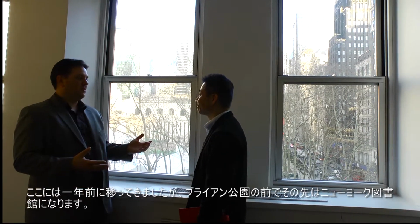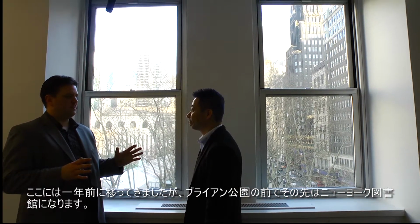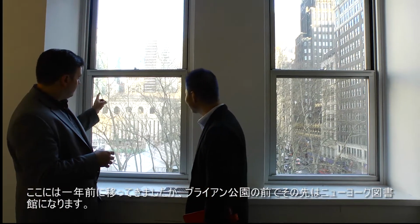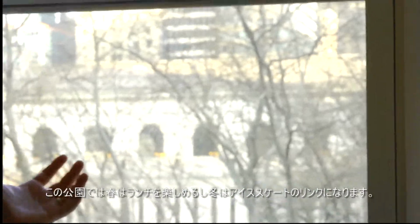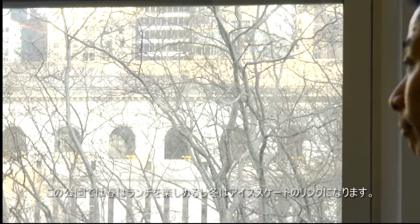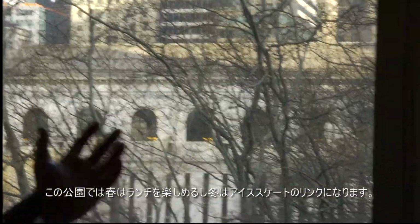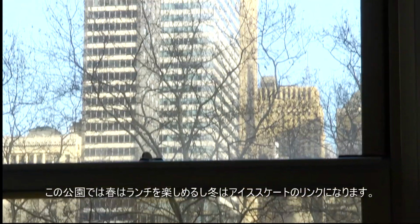When we relocated to this office about a year ago, we were looking at a couple of different locations within New York City, and we chose this location. We're very happy that we did. It's right across the street from Bryant Park. Beyond Bryant Park is the iconic New York Public Library, and the park gives us an interesting opportunity to socialize with the rest of our employees. It's great in summertime to go out and have lunch in the park, and in the wintertime they convert it into an ice skating rink.